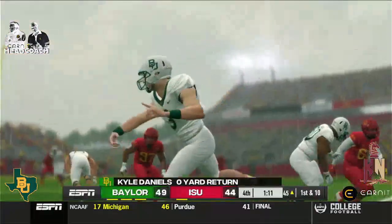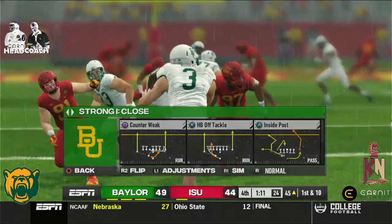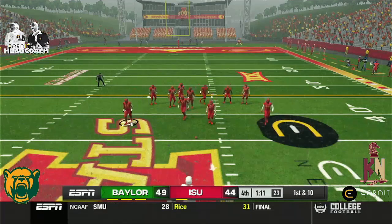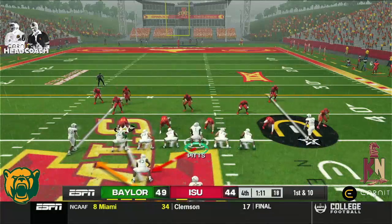These offensive coordinators have done a remarkable job. I think it's going to be who blinks first. Well, I think both of them right now feel pretty good about what they're trying to do. The challenge for them is not to change the mojo and the rhythm that they've both been able to create.